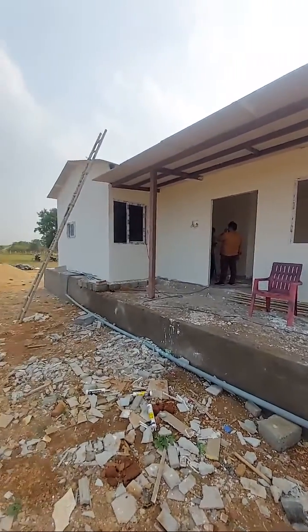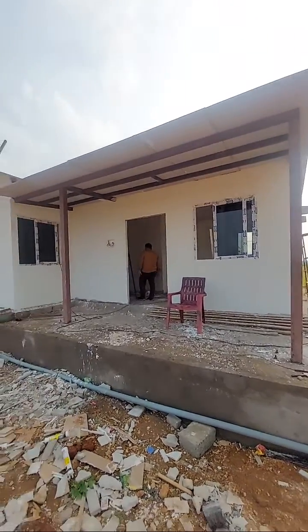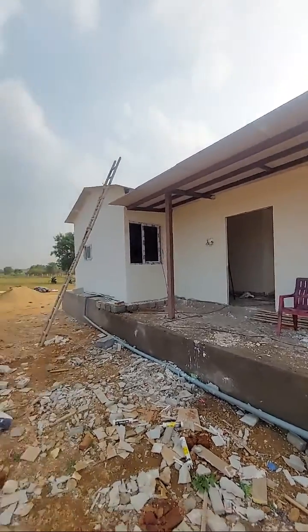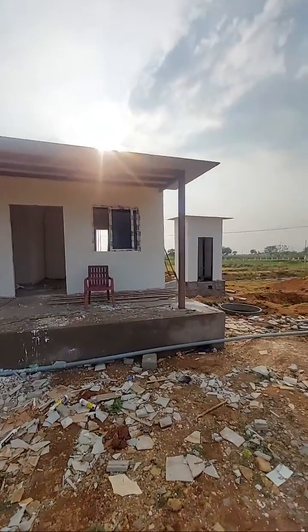Sorry for the interruption. Since this is a remote place, there is some connectivity problem. The total structure is different, the roof is totally different. It's a totally L shape, two side slope. It's a typical structure we have done here, the first time we have done it.